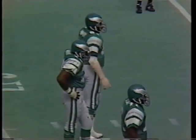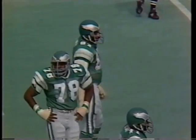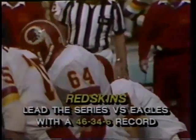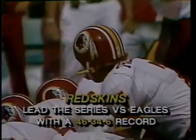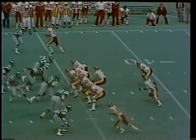9 sacks thus far for Philadelphia. This guy, 87, Humphrey, had 3 against Minnesota. And he makes a lot, and he's a real contributor to this defense. He doesn't start, but he comes in on the 2nd and 3rd and long passing situations. After the timeout, the Washington Redskins with a 2nd down and 18.